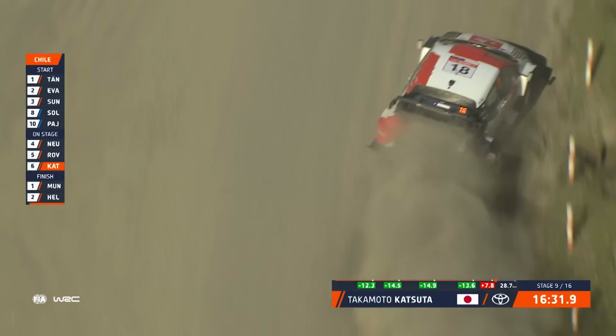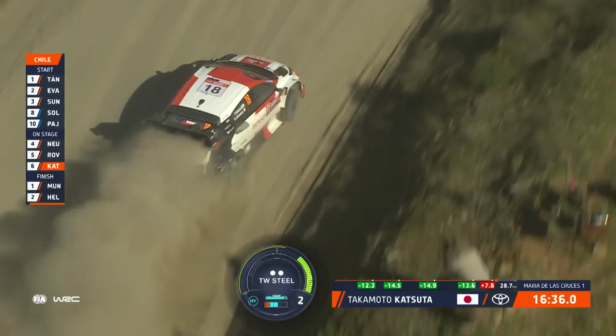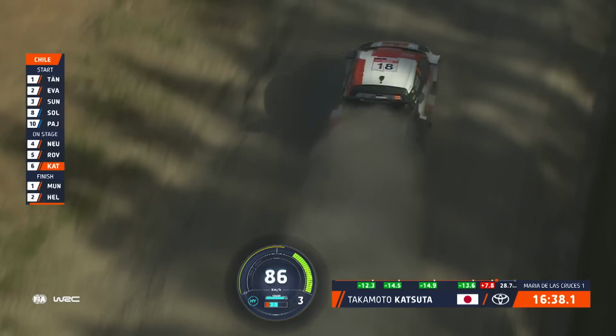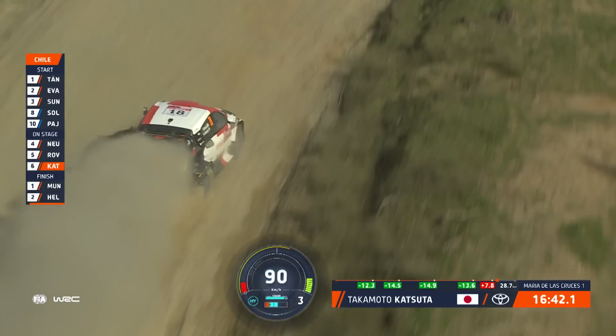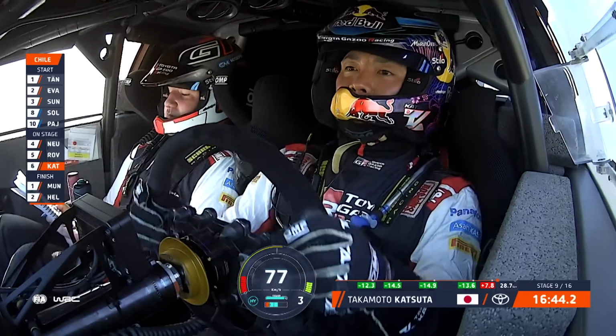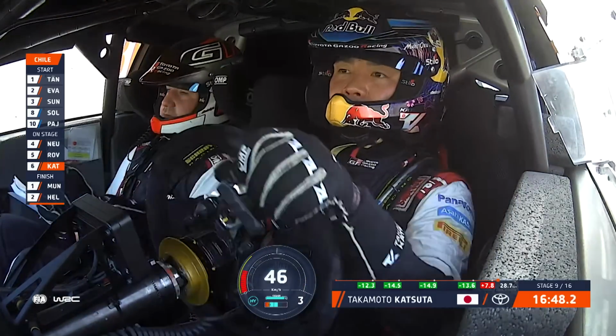Look at how the dust is different on the right-hand side of the car to the left-hand side of the car. I think he's got the same problem. Yeah. It's so hard to see. But there's clear bodywork damage there on that right rear corner, and the mud flap. So is that flapping around? Oh, and you can look at the time. Look at the time drop there. You can see from the split degradation.